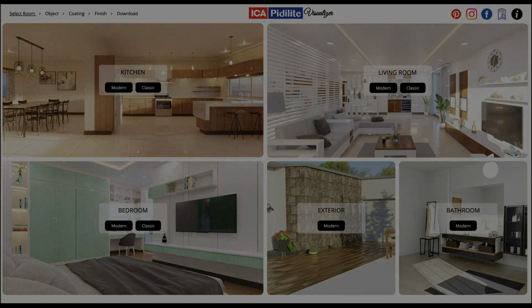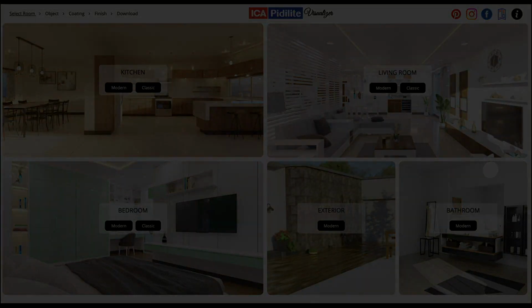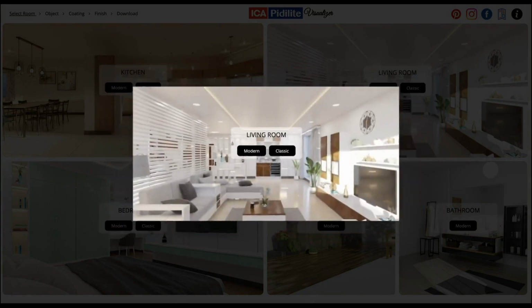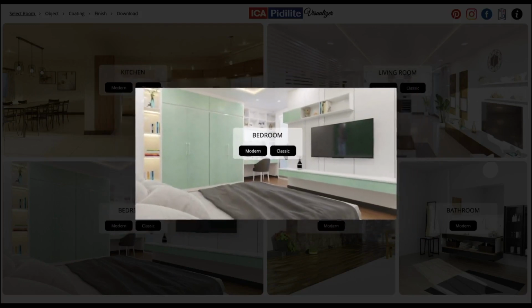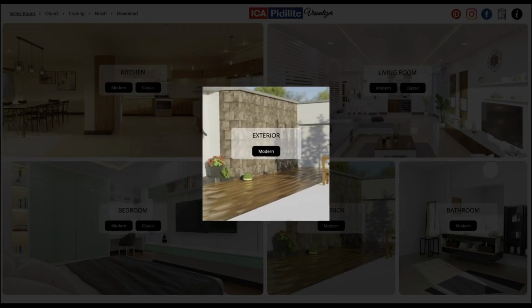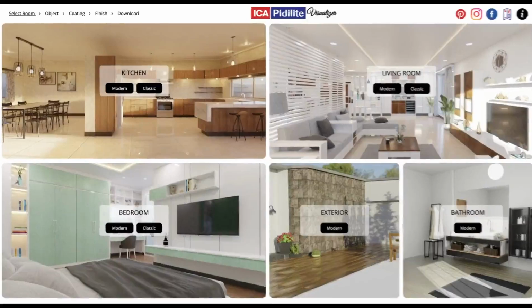There are different concept rooms like kitchen, living room, bedroom, bathroom, and exterior in both classic and modern designs.